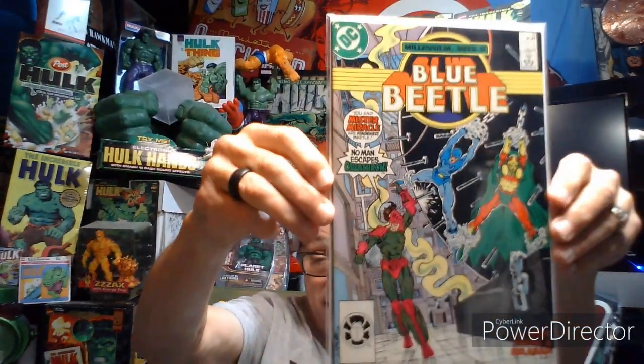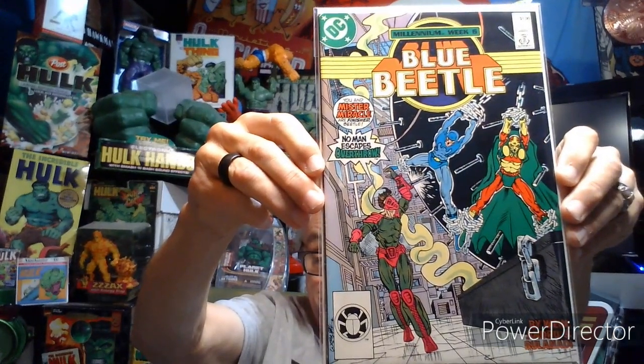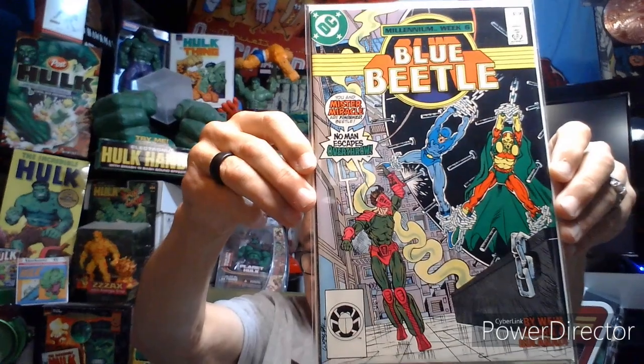And then Blue Beetle. I think this might be the last Blue Beetle I need for his original DC run. It guest stars Mr. Miracle, and this is issue number 21. It is also part of that Millennium storyline that was running through the comics at this particular time. So this is Blue Beetle number 21. And like I said, I think that puts to bed my DC Blue Beetle first run.